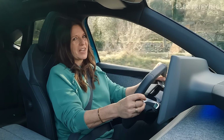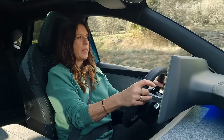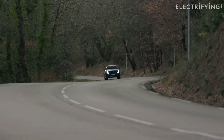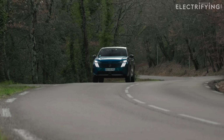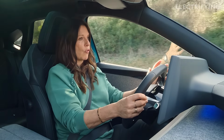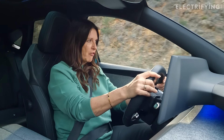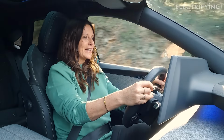However, the light steering is handy when you're nipping around town, but I would like it to have a bit more feel to it. Just doesn't seem to connect the car to the road, and it isn't exactly quick for an electric car. Look, it's heavy. It comes in at well over 2 tons, I think 2.1 from memory, and you can feel the weight of the car. It's not a massive fan of potholes or lumpy roads. It gets quite bouncy in here.